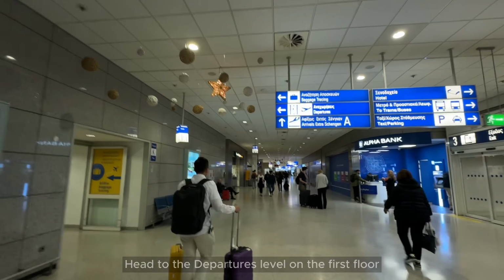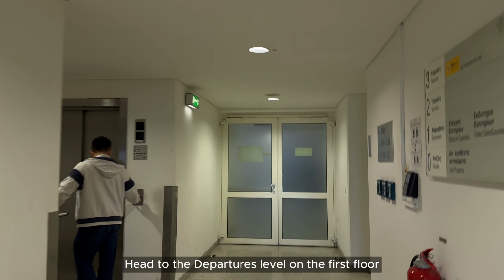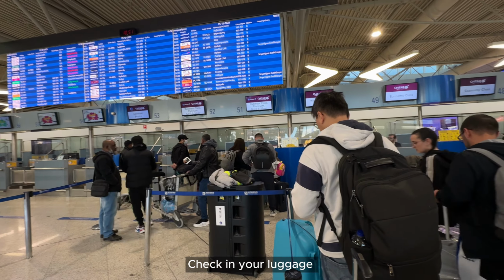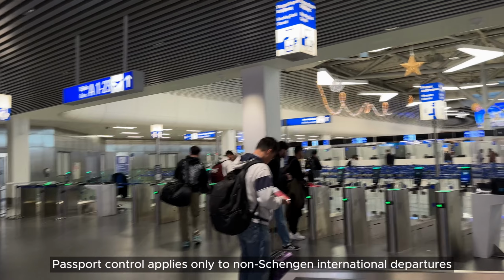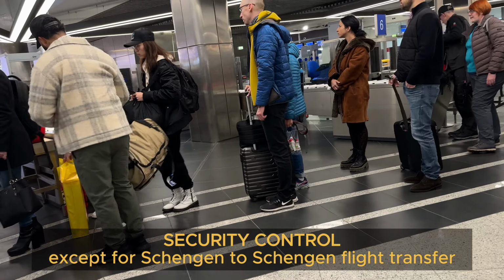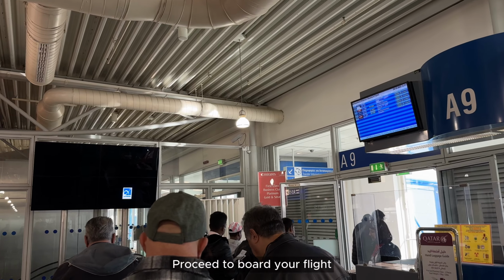After reaching the arrival hall, head to the departures level on the first floor. Passport control applies only to non-Schengen international departures. Proceed to board your flight.